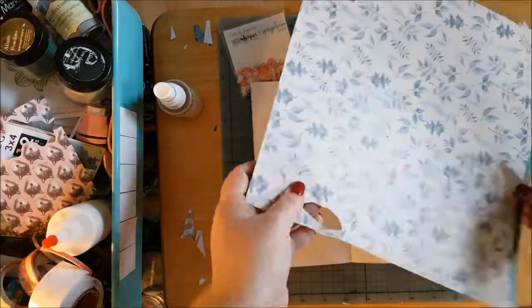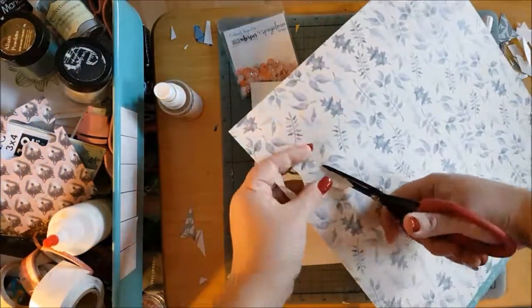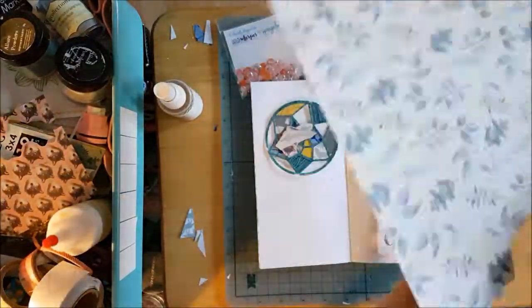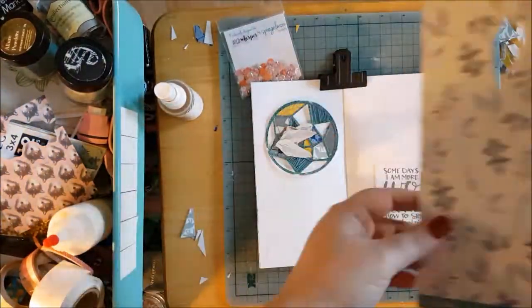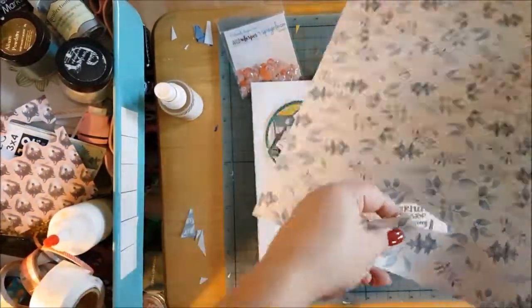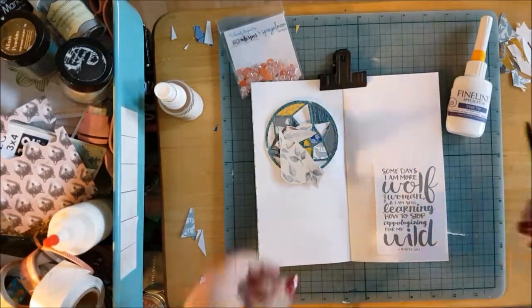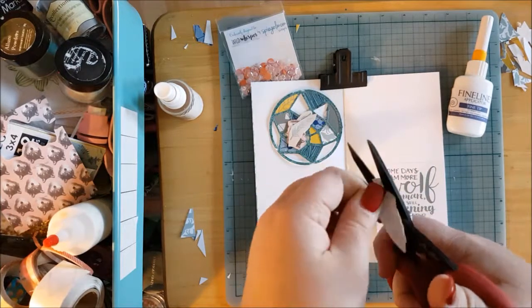And now I'm going to fussy cut some of these. They're sort of like, I guess, ferns. They're not really leaves, but they're, you know, part of a leaf paper. But to me, they kind of also looked like feathers, so I'm going to use them as feathers to dangle down from the dreamcatcher. And I'll just quickly fussy cut those all out.